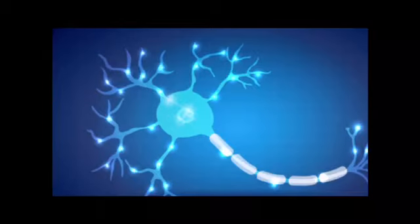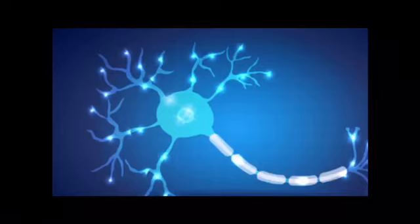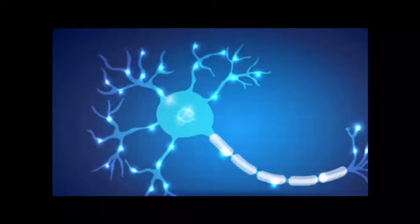Our nervous system is capable of processing the information it receives from the environment, thanks to the fact that it has some 86 billion neurons that act in concert. Neurons are the functional units of the nervous system.